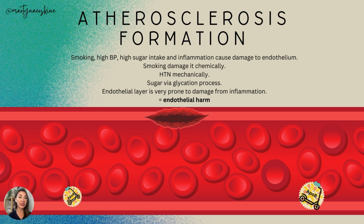So smoking damages our vessels chemically. Hypertension, however, damages them mechanically from the friction. Sugar damages our endothelium via the glycation process, which is like the aging process. Also, endothelial layers are very prone to damage from inflammation. Inflammation can come from anything, from gut, from drugs, from food, you know, pesticides, and all of that. So first, we very often have that endothelial harm.